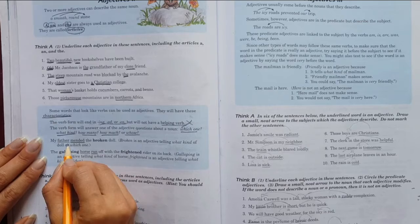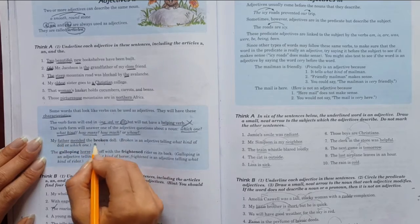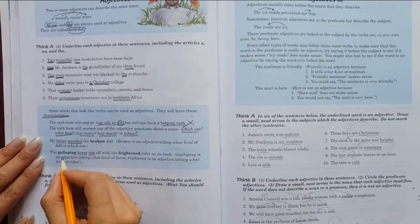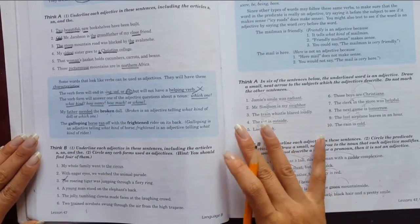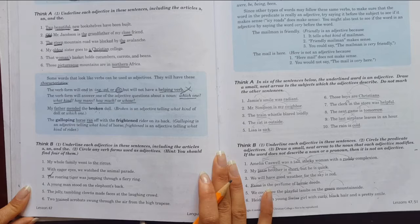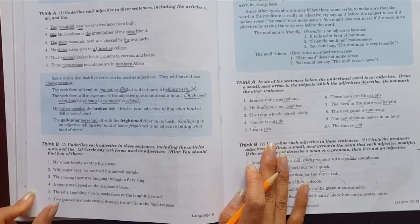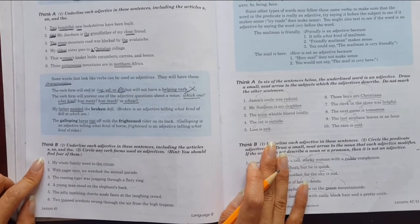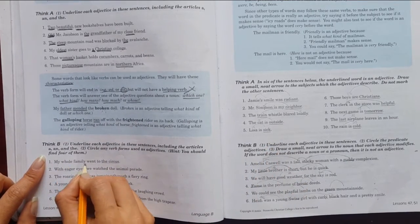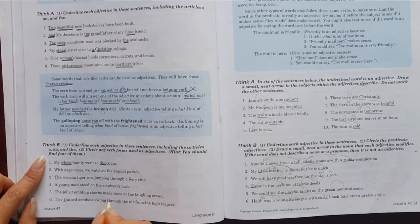For example, my father mended the broken doll. ¿Sí ve? Terminan en ed. ¿Sí? Mi papá arregló la muñeca que estaba rota. ¿Cómo estaba la muñeca? Rota, right? Now, here, point number one says, underline each adjective in these sentences, including the articles a, an, and the. Number two, circle any verb form used as adjective. Hint, clave, you should find four of them. Son solo cuatro. So, my whole family went to the circus.